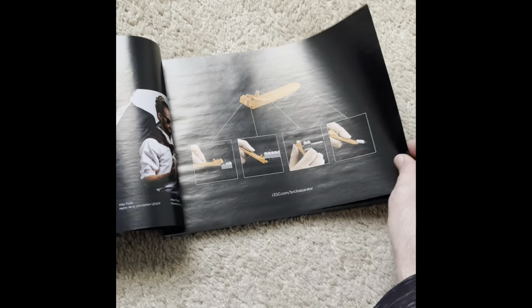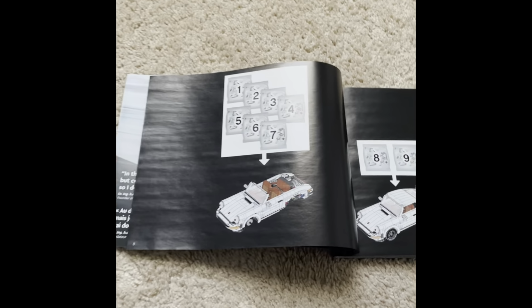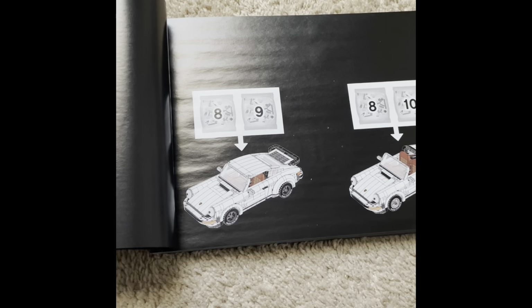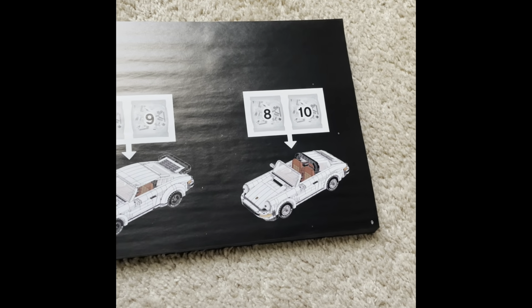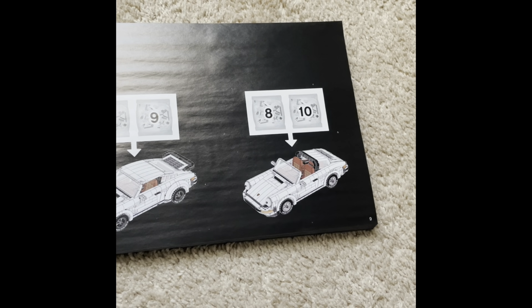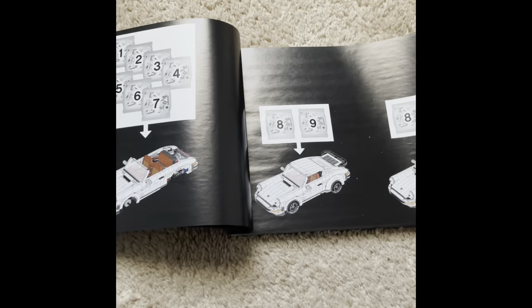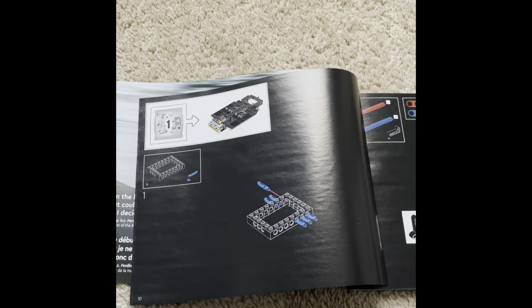And then here is your tool. And lastly, bags 1 through 7 is most of the car build, and then 8 and 9 gets you one version, and 8 and 10 gets you the other version. So 8 and 10 is the Targa, and 8 and 9 is the Turbo, and then you are right into the build, which is where we are going next.